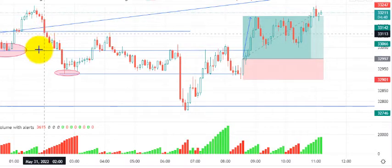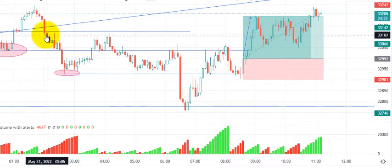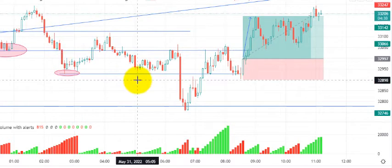Sometimes I'll be sleeping, sometimes I'm trading Forex. It really depends. This was right after a major holiday, so I really wasn't too sure how I wanted to trade this. But again, as I said, there's almost always an opportunity after the New York market opens.